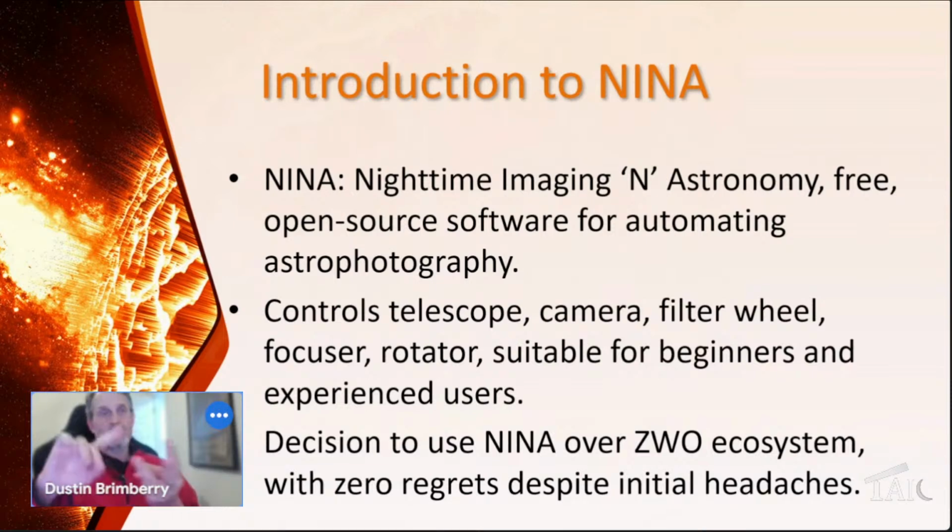Control your cameras, your filter wheel. I mean, you name it, it controls it all. And they've made it very easy. Again, you don't want to try to eat the elephant all at one time. You want to work your way into it. And that's what I did last year.